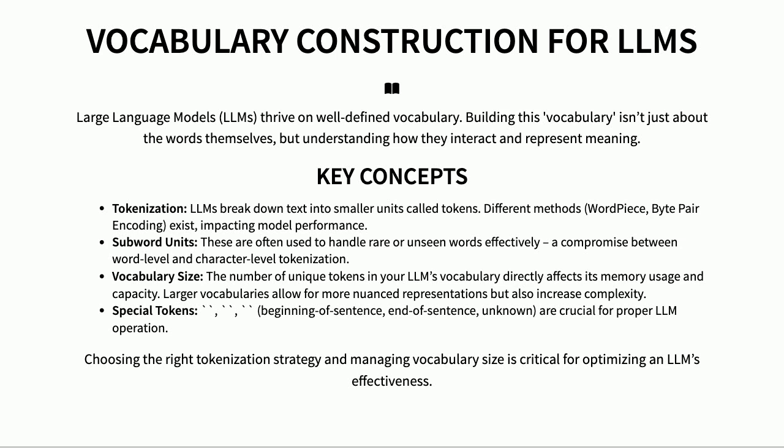We're talking about things like WordPiece and byte pair encoding. Don't worry if those names sound complicated. The important thing is that LLMs use these tokens as the building blocks for understanding what you type. A huge factor here is vocabulary size. A larger vocabulary means more options, but it also requires more memory. And, of course, there are special tokens like beginning and end markers to help the model know when to start and stop processing your input.